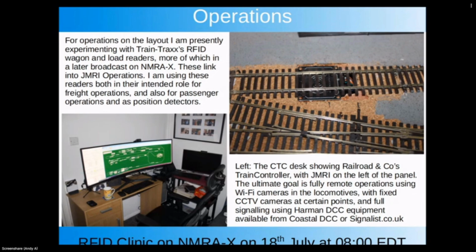I'm just not perhaps technically minded enough to understand the complexity of JMRI, which is obviously the most powerful program out there that I've seen, but I'm not as computer literate as I would like to be. But I'm using the RFID readers for the freight operations, but also for timings on the passenger trains and the passenger operations.